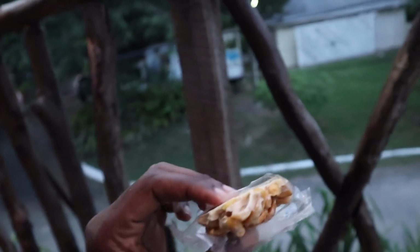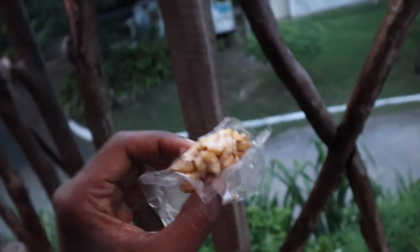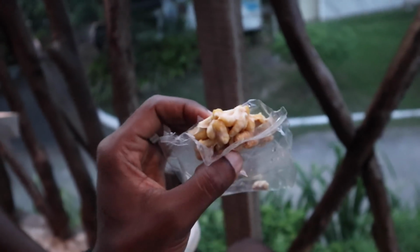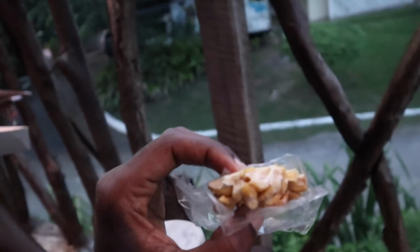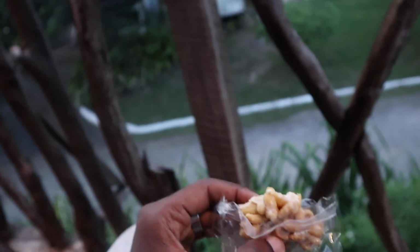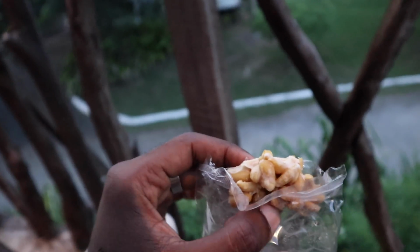You guys know I love most things Jamaican. So I love peanut cake. If you don't know, peanut cake is very similar to a peanut brittle. So if you're in the US and you know peanut brittle, then this is pretty similar. The mosquitoes are already out. Alright, so I got a piece of the peanut brittle. You mean peanut cake? Peanut cake.